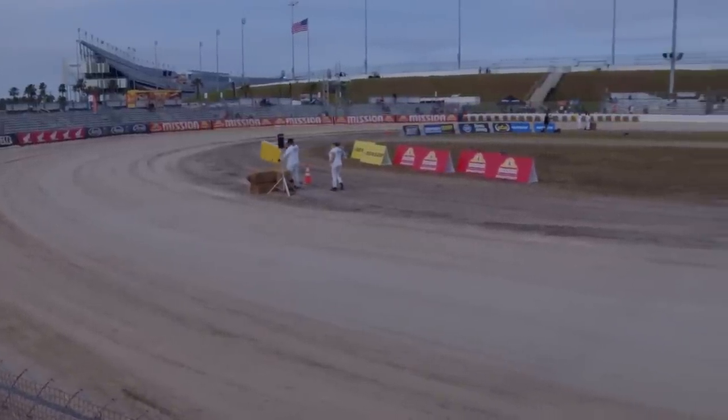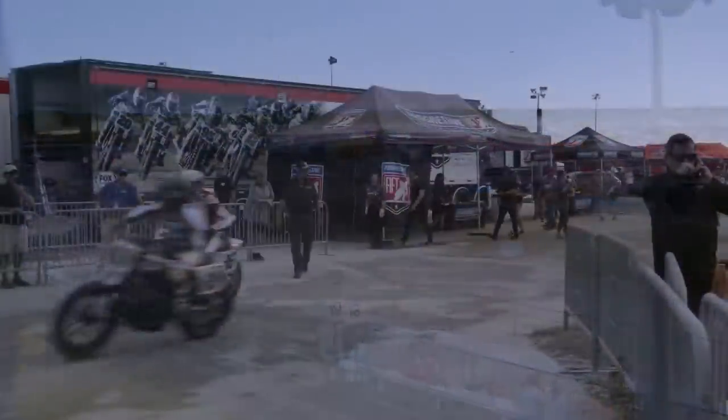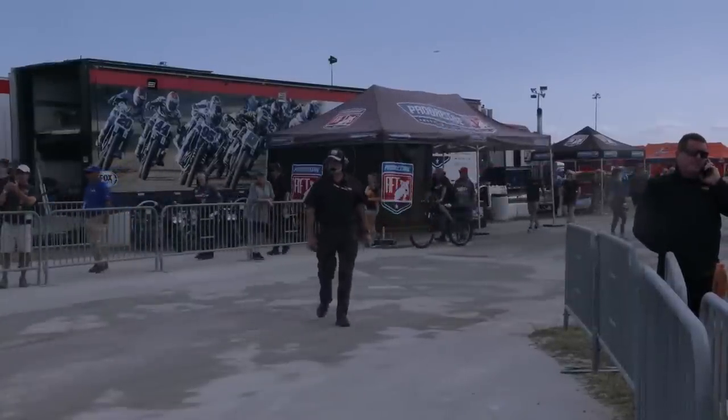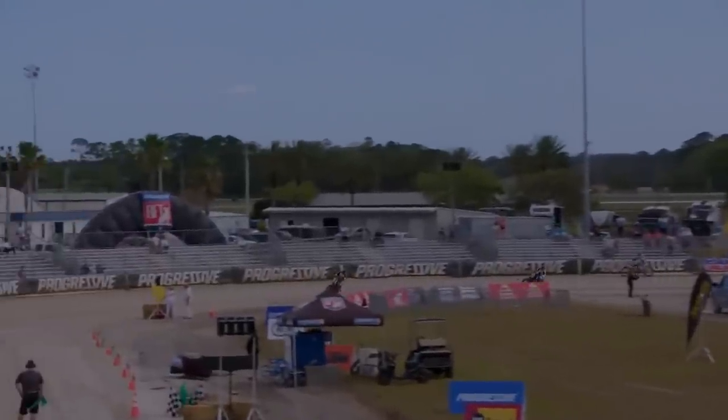There's a look at the track. That's actually turn three and turn number four. We're located just outside turn number one of the Daytona International Speedway, the big track. We're at the Daytona flat track here tonight. The Super Twins are rolling onto the racetrack. They had a practice day all day and evening yesterday. This is the first time the bikes have been on the track here on race day.